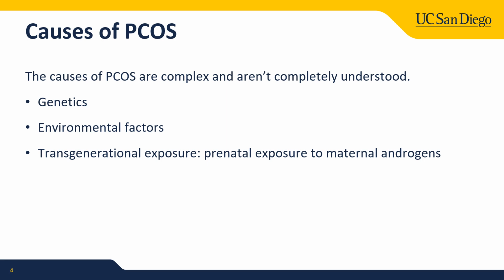And you might wonder, why me? Why do I have PCOS? We're not totally sure, but likely it's a combination of genetics, environmental exposures, and transgenerational factors. So that would be like your birth mom having PCOS and then you having prenatal exposure to those maternal androgens, those testosterone, DHEA type hormones.